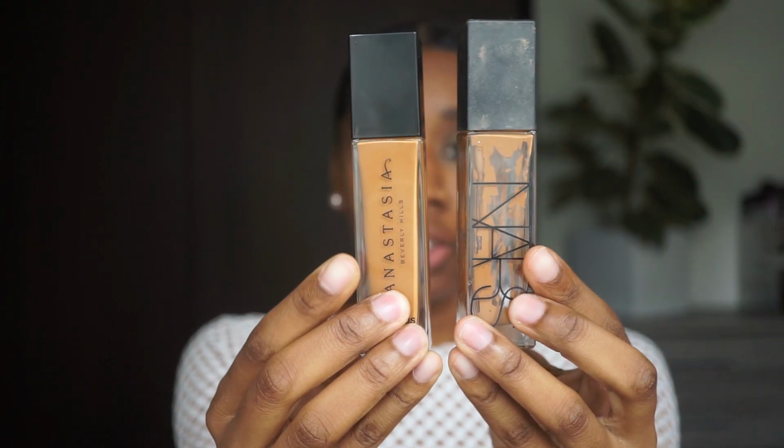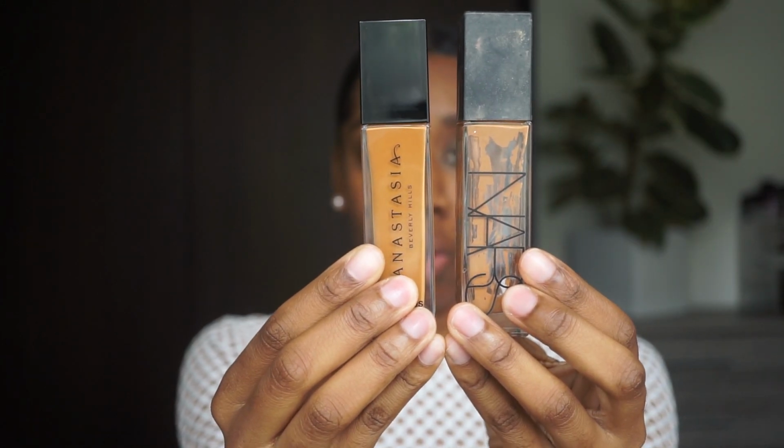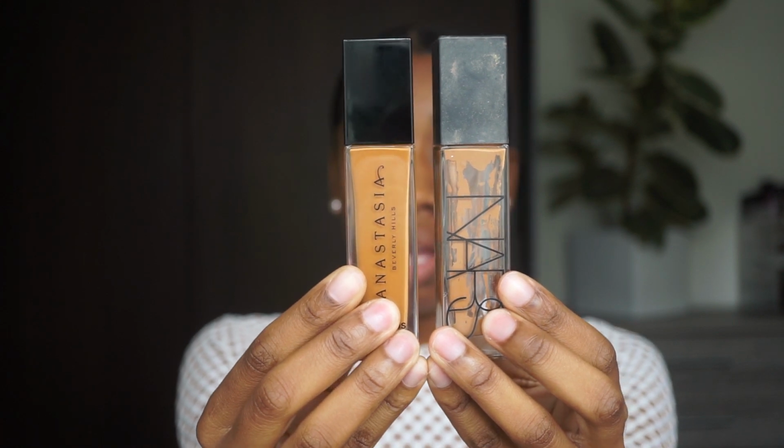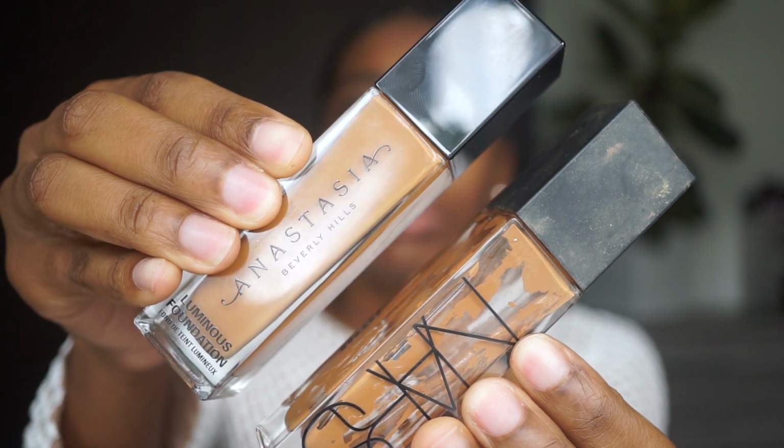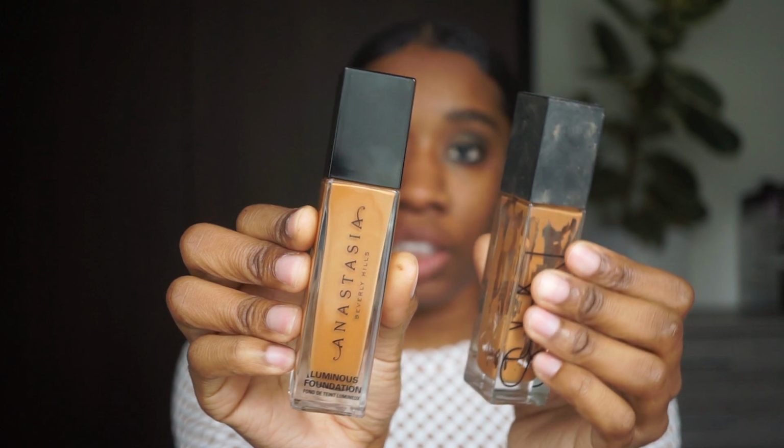So this is the foundation next to the Natural Radiant Longwear foundation by Nars. They're pretty much the same packaging. The only difference is that the Nars obviously has a soft matte lid, whereas this has a shiny lid.